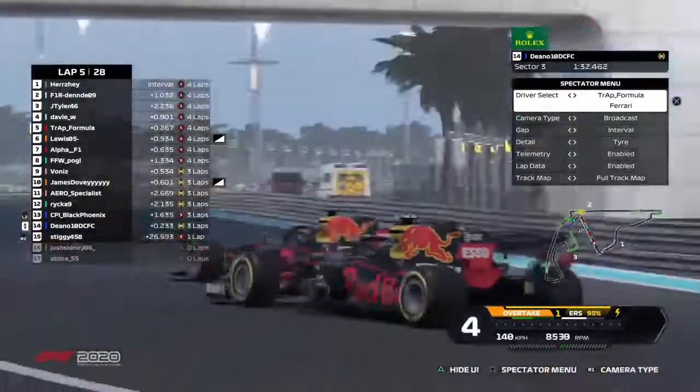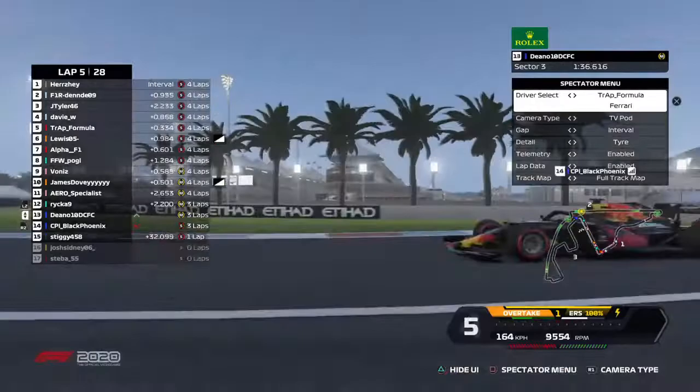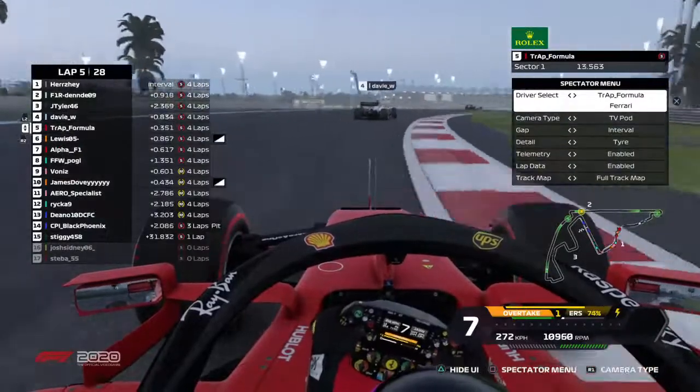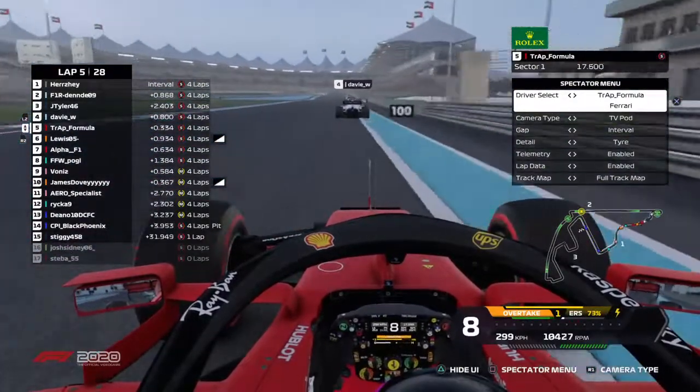Will they unghost at the wrong time? Yes, they do, blocking their teammate. That is certainly not what you want to do. But Trap Formula now only 3/10 behind Davey, taking the shorter line there, hooking onto the curb to pull the car around.